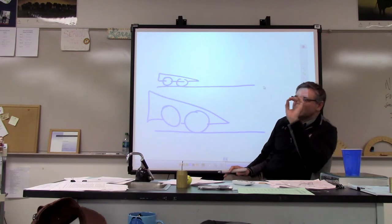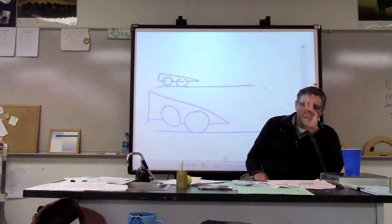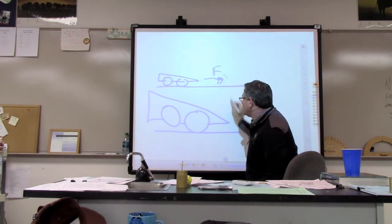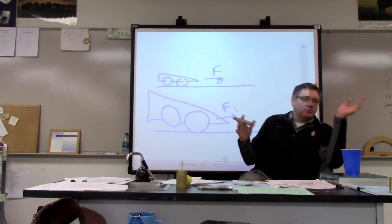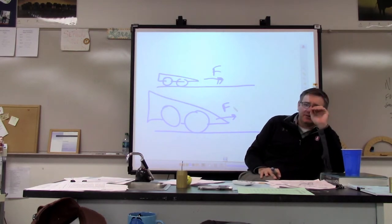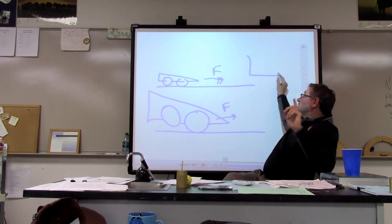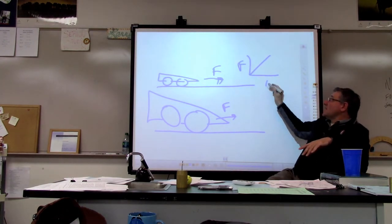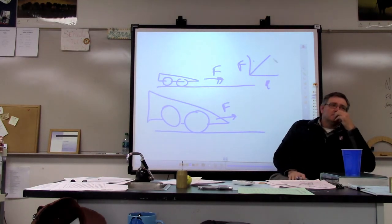Now, visualize this. I have two cars, a small car and a large car. I applied the exact same force over the exact same distance, maybe 1 meter, 2 meters, I don't care. First off, what's the graph going to look like? Will it be a sloping line on a force distance graph, or will it be a horizontal line?